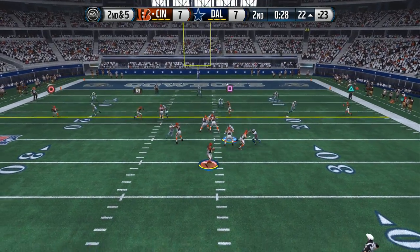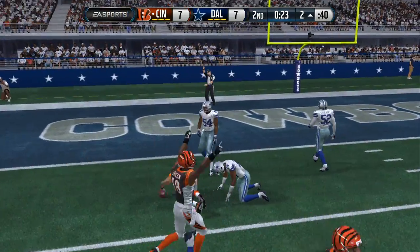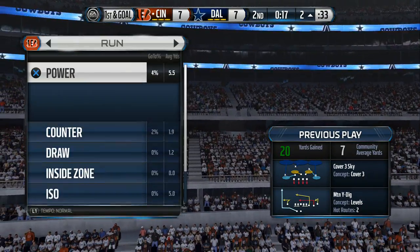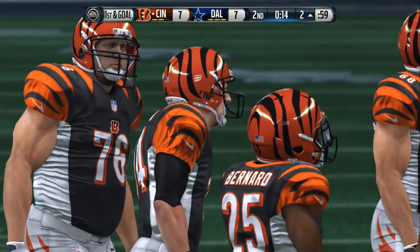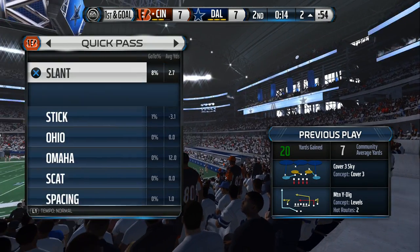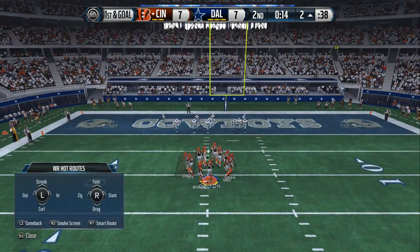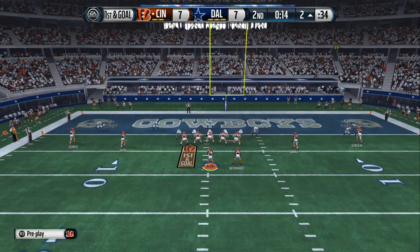Second down and five. Andy Dalton able to find Jermaine Gresham. The Bengals are going to burn the first of their three timeouts right here. First down here after the completion. Let's see how they back up the big play here.